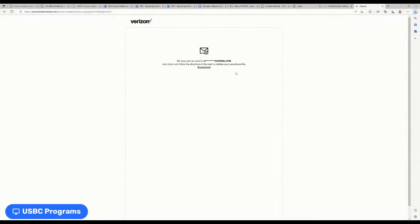Okay, now it has sent an email to me at my email address. I'm going to go into my email now, and I'm going to accept it. I'm doing it on my phone because it's a little bit easier than toggling between pages. So I've received the email. It basically says to verify your account. It's telling me I'm almost there. And so I am going to hit register now, so that it'll allow me to go in and actually create my password.